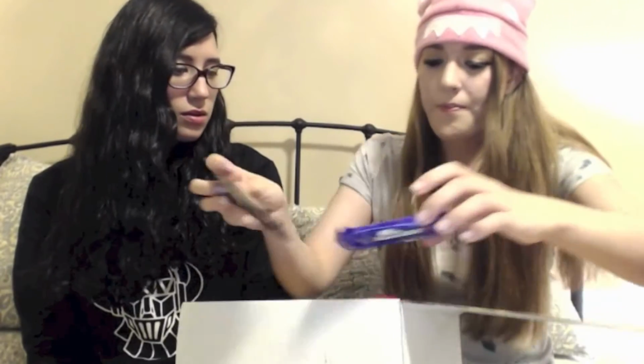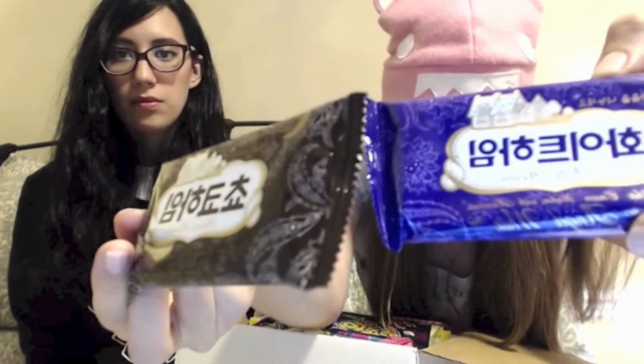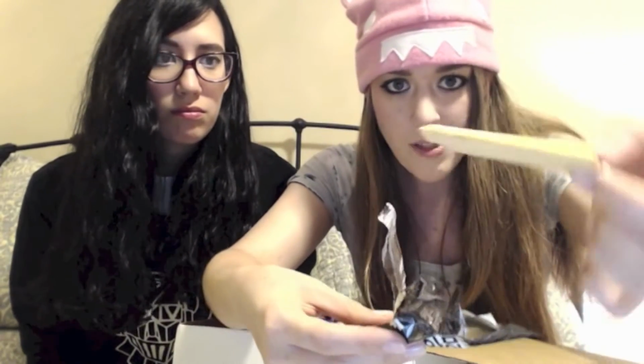There's also this one. This one's chocolate and this one's white. Okay, we'll show it in a second. It's very similar. Chocolate and white chocolate. It's messy. Like a biscuit looking thing with chocolate in it. It tastes kind of like the, here, I'll eat it and then I'll tell you. That's good.